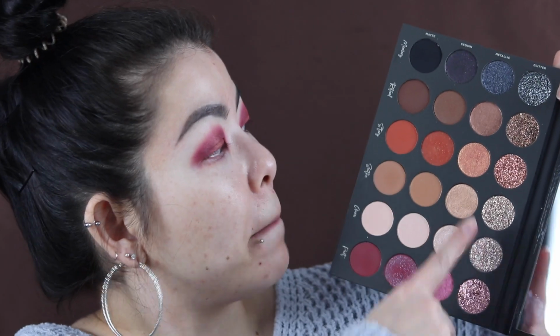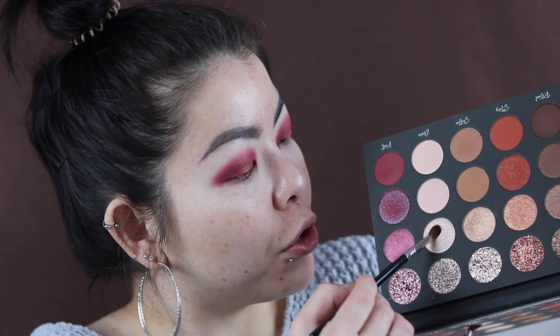Now I'm probably going to mix the Story shade and the Aura shade in the metallic finish in the middle of my eye, because I feel like that middle part is just not bright enough. Dip into this guy first and place that in the middle of my lid, and then on top of that I'll be going back and forth between Aura and the Story shade.